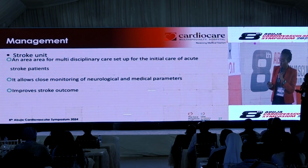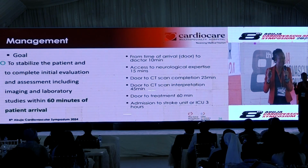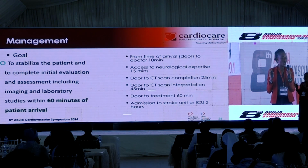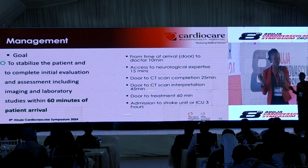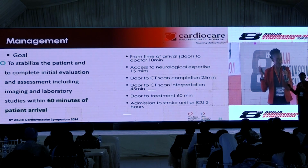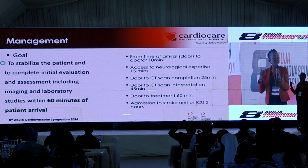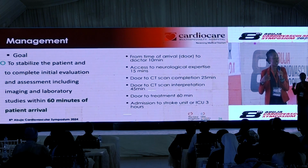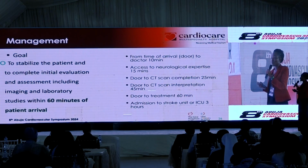Okay, so the whole idea is within 60 minutes of presentation. So assuming a patient comes to any facility, maybe 1 hour, as soon as they notice the one-sided body weakness or facial weakness. Okay, so there's this acronym FAST that we usually do for sensitization. That's F, facial weakness, A, arm or leg weakness, S, speech impairment, and T is time, time is brain attack.